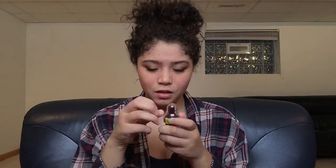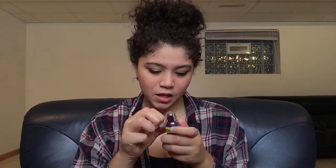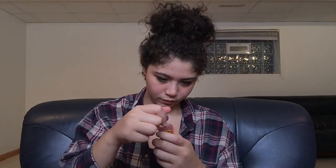So, yeah, I have 4 different flavors. I did the cherry or strawberry, whatever that was. And then I think this might be grape, and then I have a green one and an orange one. So, yeah. Let's get this open. Okay. I don't think it's grape. It's not gross though, but I don't think it's grape.